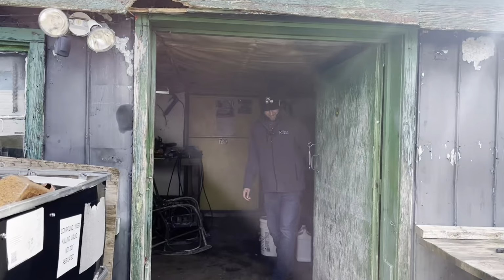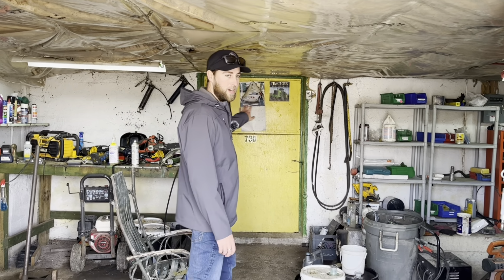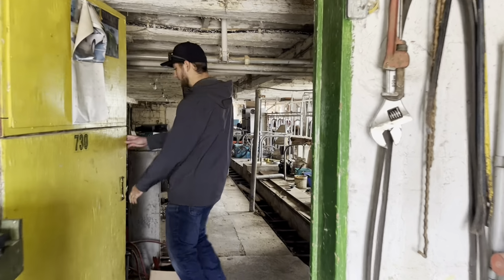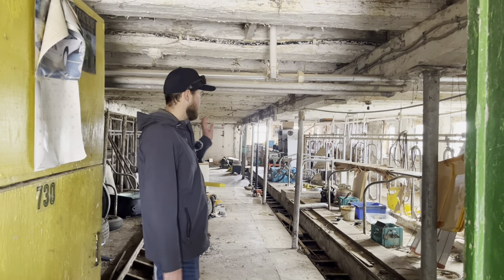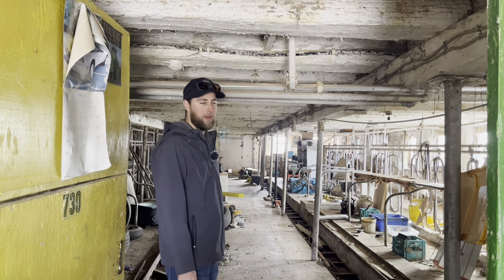Hey guys, here is the shop for all your tinkering, working on all your toys. And then through this door here is the old dairy barn. So this space has updated water, updated electrical. It's great for storage, or if you wanted to have any animals like horses, goats, things like that, this would be a great place to have them.